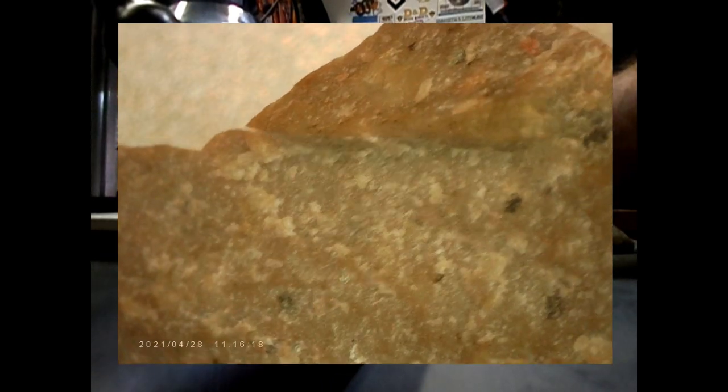See, of course, if my fingers are there, it's got a slight pinkish look to it. Gray, light gray. Let's see what the other side looks like. So that's one of the things that I was looking for yesterday while I was there.